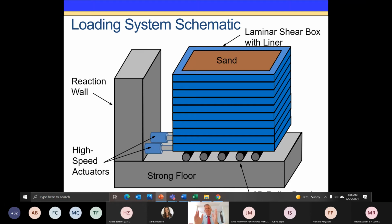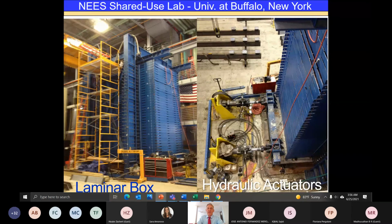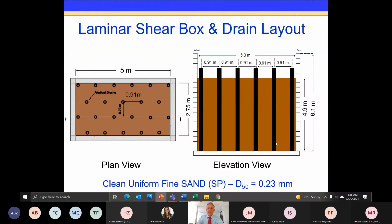It can deform like the soil would. So this is the laminar shear box at the University at Buffalo. It's 6 meters tall, and each one of these rings is 15 centimeters thick. So you can approximate the behavior of the soil as it liquefies. These are the hydraulic actuators that can push on the bottom ring and cause everything to start shaking.